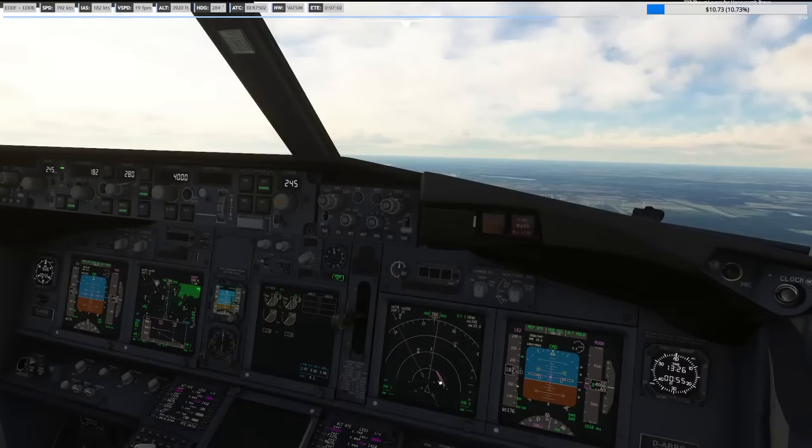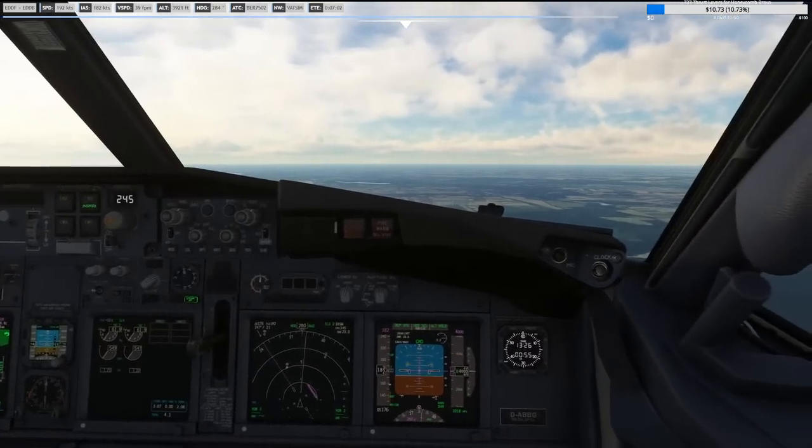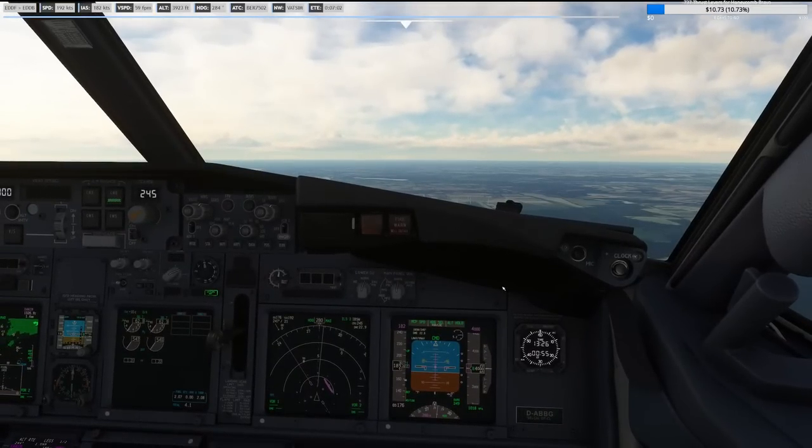Okay, localizer alive, localizer armed. Maintain 160 knots until 4 miles. We'll figure out whatever happened later on.